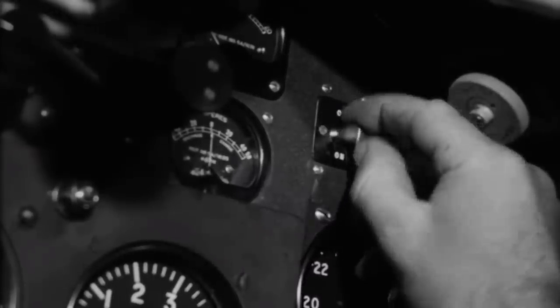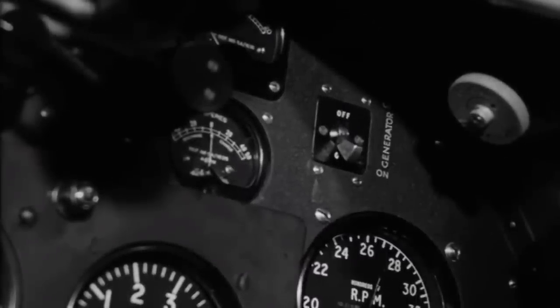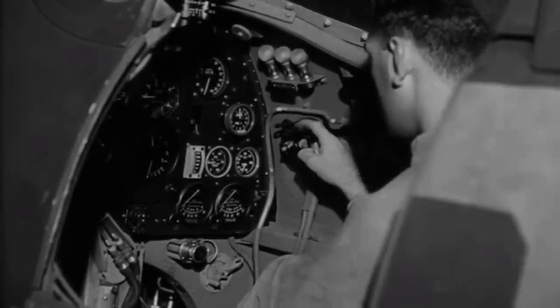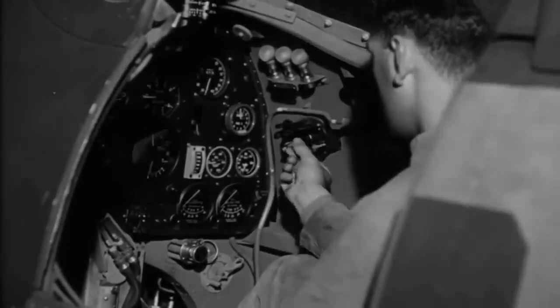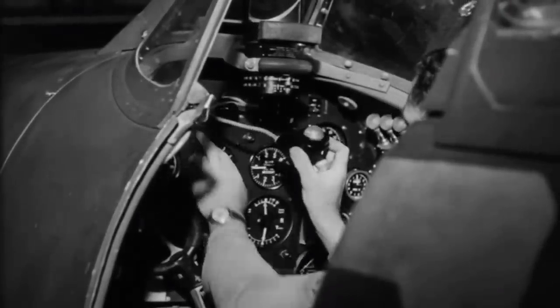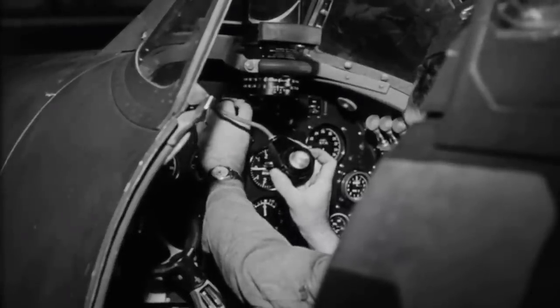Next, he sets the generator switch to the on position. Now he tests the identification and recognition lamps by operating them in Morse and steady positions. Next, he ensures that the lamp in the gun sight dimmer screen is operating correctly.